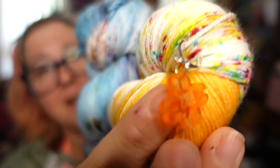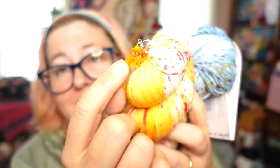Let's see if I can get it facing the right direction. By the way, the maker of these stitch markers, they followed me on the Instagram. Let's see if I can find them. I think it's Twin Mountains or something like that. Twin Mountain Handcrafts makes these amazing, cute little stitch markers. I follow them on Instagram. Their website is twinmountainhandcrafts.com. They make the cutest stitch markers.